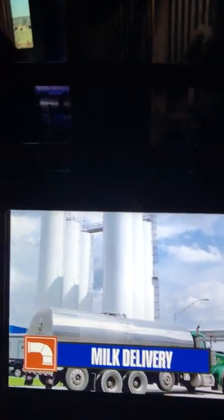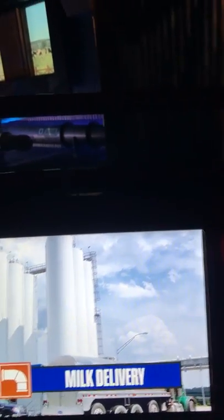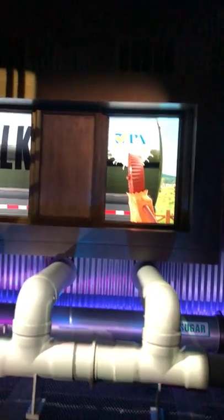Every day, shining tanker trucks pick up milk from local farms and line up outside our factory for delivery. Hershey is one of the only companies in the world that uses fresh milk to make milk chocolate. Fresh milk is part of what gives Hershey's milk chocolate its delicious and distinctive taste.